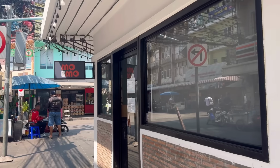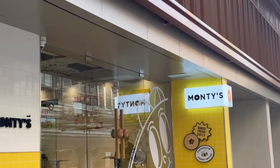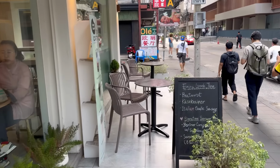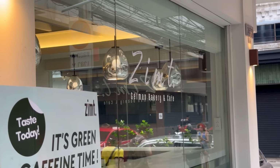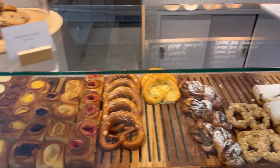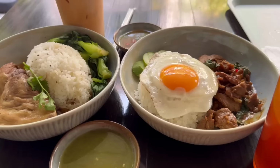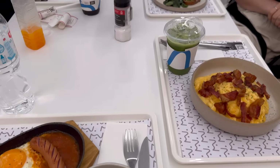There are also tons of restaurants of every cuisine in the neighborhood as well. Momo Kitchen is a Thai food spot, Monty's is a Montreal bagel place, this spot is a German bakery, and every day we go for a walk there is a new restaurant or food spot that has opened up or one that we haven't seen before. From fancier places like this sushi place, or a spot for home-cooked meals, or even a classic brunch place, this place has got you covered.